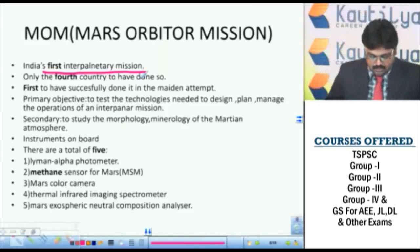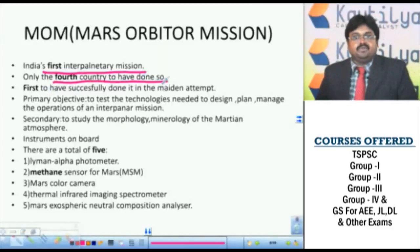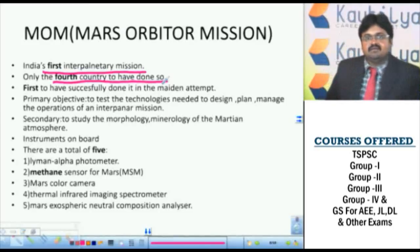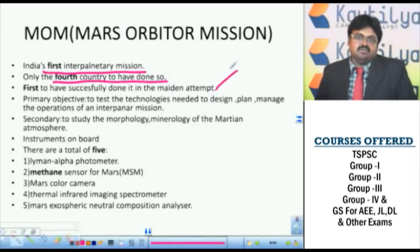It is only the fourth to have done so in the world. US, European Union and Russia have already done it, and India is the fourth. India is the first country to have placed an orbiter in the Mars orbit successfully in the first attempt itself. Japan tried it last year and China tried it last year, but they failed. India tried it only once, and it succeeded in the maiden attempt itself.